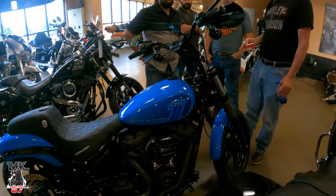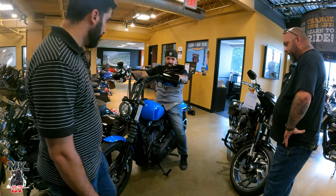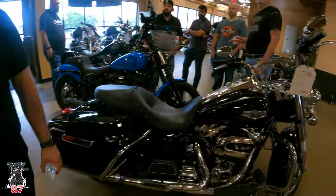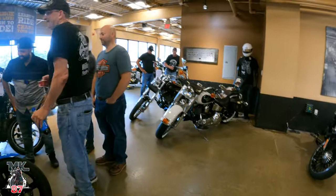This was like Cycle Fanatic's bike. Isn't that John's bike? Don't worry, last week. You guys won the raffle? Sure. We got a whole ton of used bikes here as well.